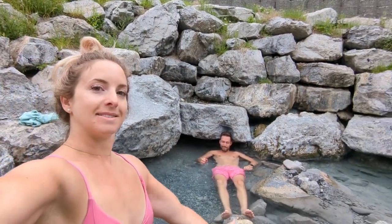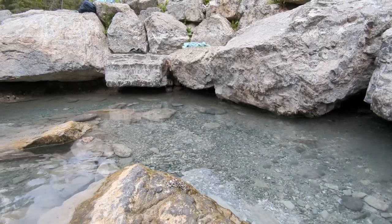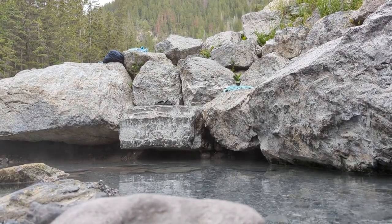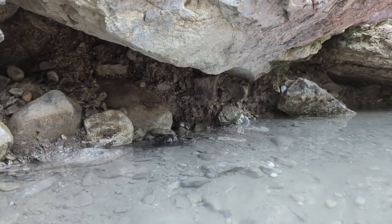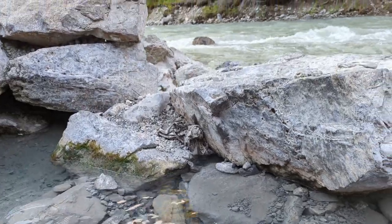We soaked in the natural hot springs all by ourselves with our coffees for almost 2 hours. It was the most incredible way to start the day. I also have a longer video about this hot spring and two others in the area if you want more information on where to find them and the best times to visit.